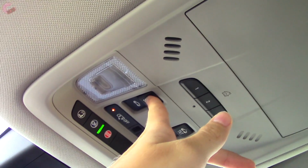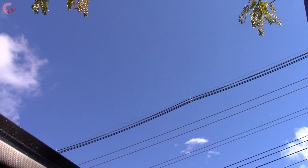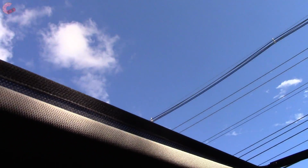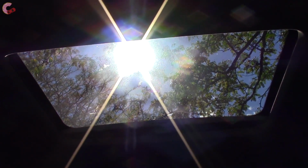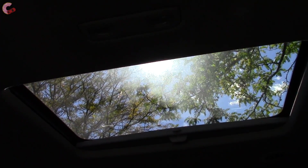Also on our Avenir, we have a standard dual panel moonroof. Now the shade and the moonroof operate separately, so you just push this and then it pulls back. As you can see, the front portion opens up and we do have a wind buffer. And then in a separate panel, we have the back moonroof for the second and third rows, and it also has its own sunshade.